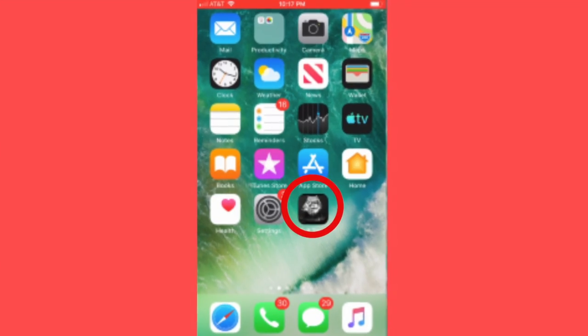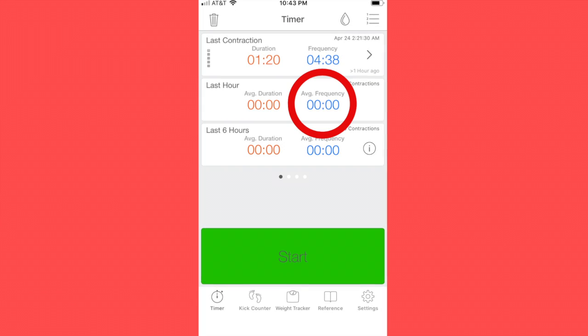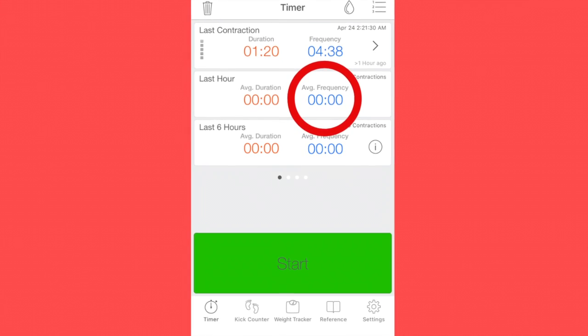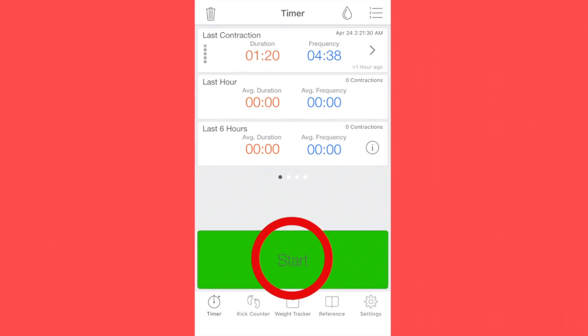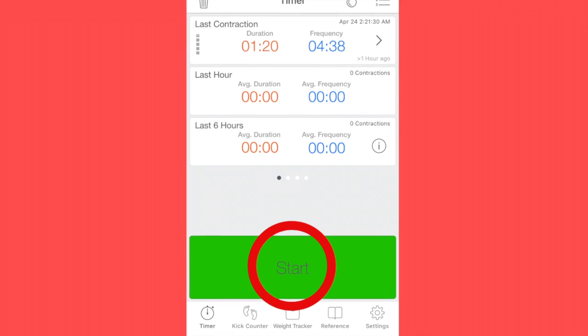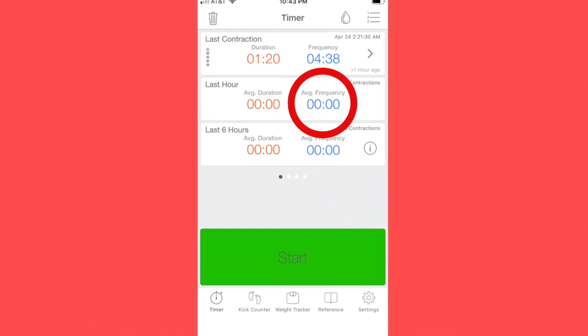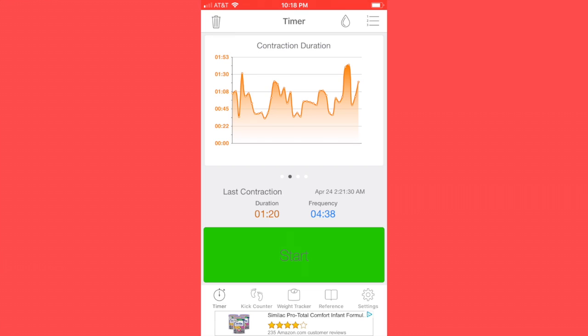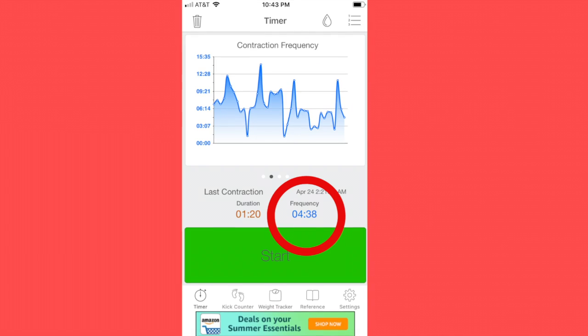This application will do all of the work for you, and it'll give you an average frequency of how often you're getting your contractions. So all you have to do is hit this start button when your contraction starts, and then when it stops, hit it again. At the end, when you've tracked several contractions, it'll take the average, and on this third screen, you'll be able to see the average frequency.